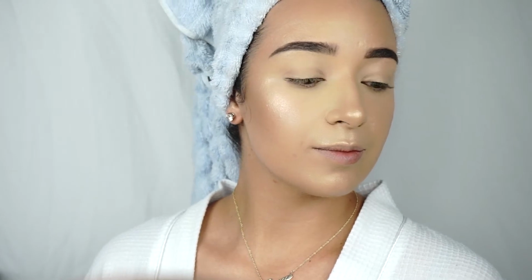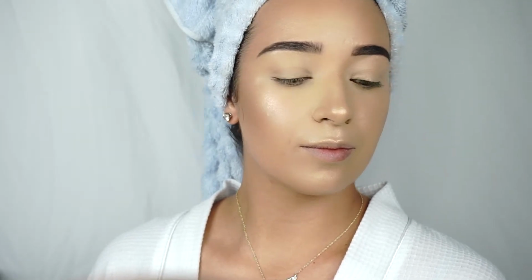Hi everyone, so today I'm going to show you my foundation routine, something that just helps to cover up scarring and pimples, and obviously now is the best time for me to do it just because I have quite a few scars and blemishes. So if you'd like to know my personal foundation routine and what I use just to achieve really nice glowy skin, then please keep watching.